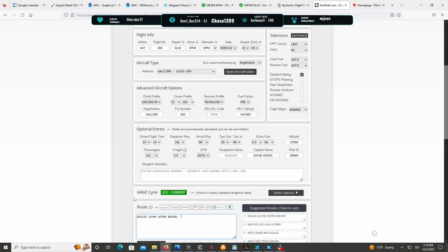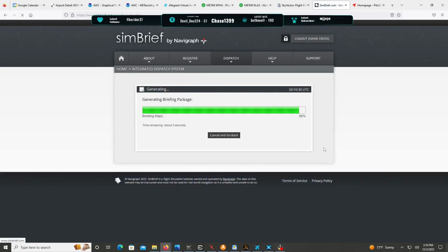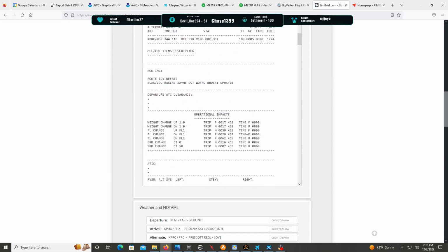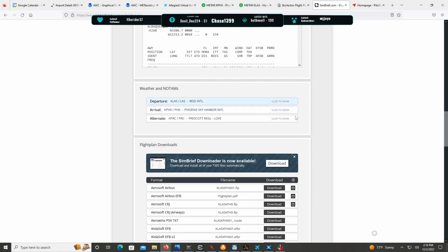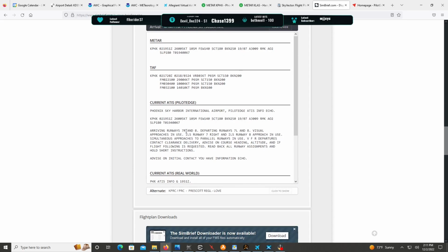The Rassler 3 Zany transition, 121 passengers, 27 thousand. Get this flight plan on file. 254.67, 58 even, 5.5. TRP Tropa. Do 427 with negative 34 for the cruise temp. At 3011. Depart 19 left. That is with information Golf. And we will arrive runway 8.